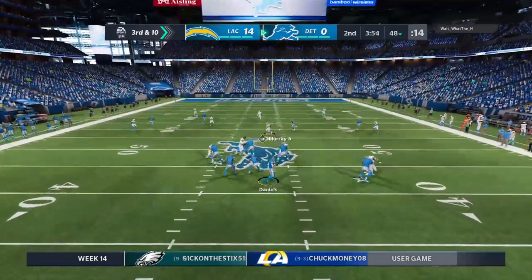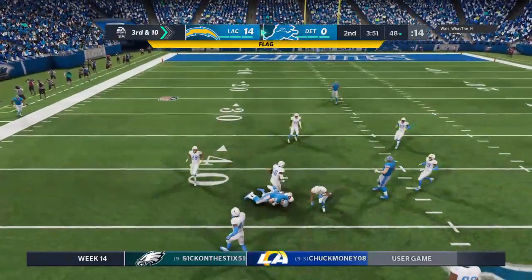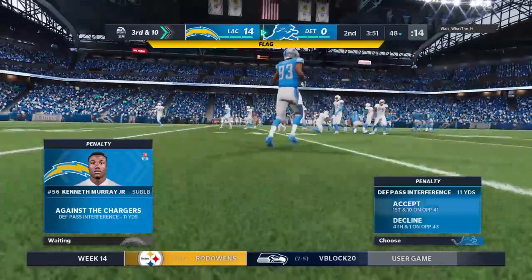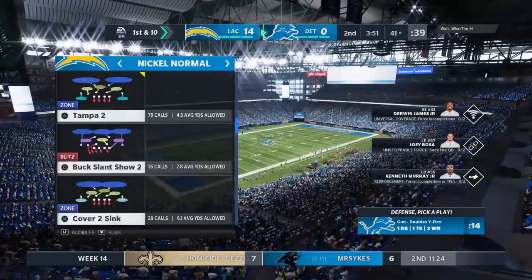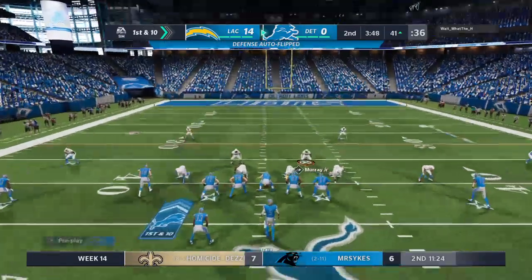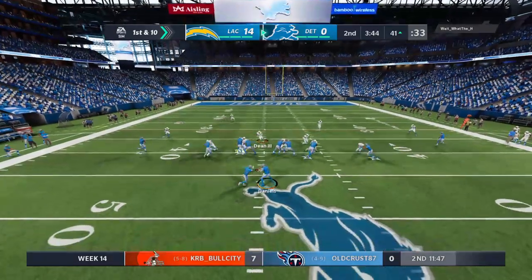Off the play fake, he'll look to throw. He's got his man, T.J. Hockenson. And they're going to mark him down short, maybe by about a yard, if that. So instead of fourth down, first down. Well, so much for winning the down you put a lot of emphasis on, because third down is key for offense and defense. Instead, you're going to stay on the field and start a new set of downs.